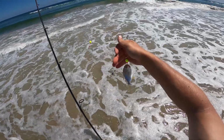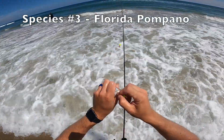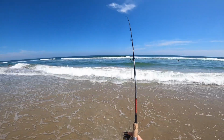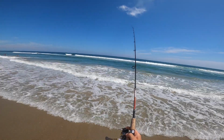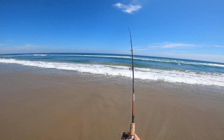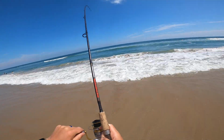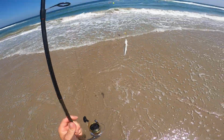Oh, now that's a different species. That's a Florida pompano. But that's a juvenile. We're gonna let him go. Man, we already got a slam. Kingfish, spot and pompano, man. Getting a hit. Oh, see that? Waiting for a little bit more. He'll come back, watch. Got him. Oh, I knew he'd come back. They always do. That's not a bad size.